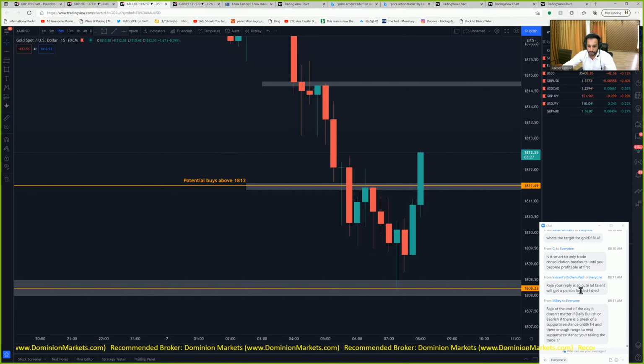At the end of the day, it doesn't matter if the daily is bullish or bearish, as long as there's a break and enough range to the next support or resistance. Yes, Mikey, you got it right. But it's also better to trade with the higher time frame trend as well. I'm in a gold buy from 1812, just as you said. Oh, nice. Very nice. From 1812. Should be up like 4 pips right now.